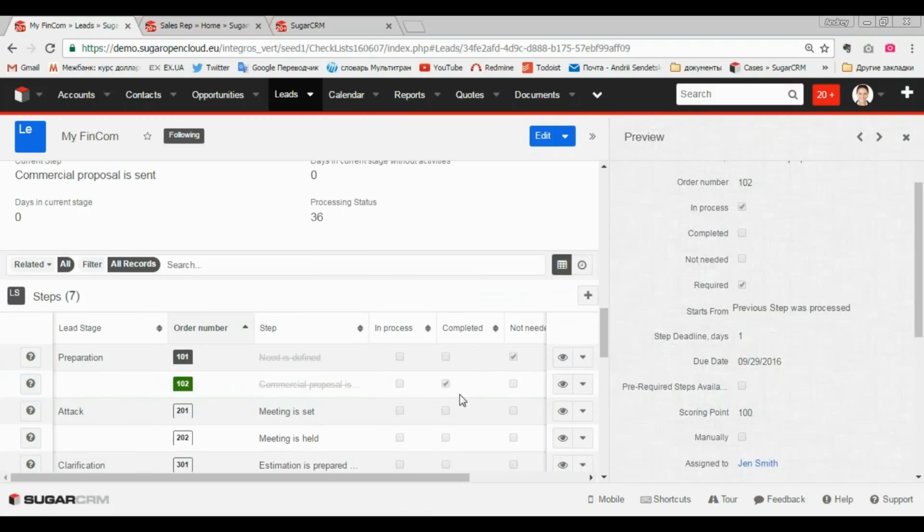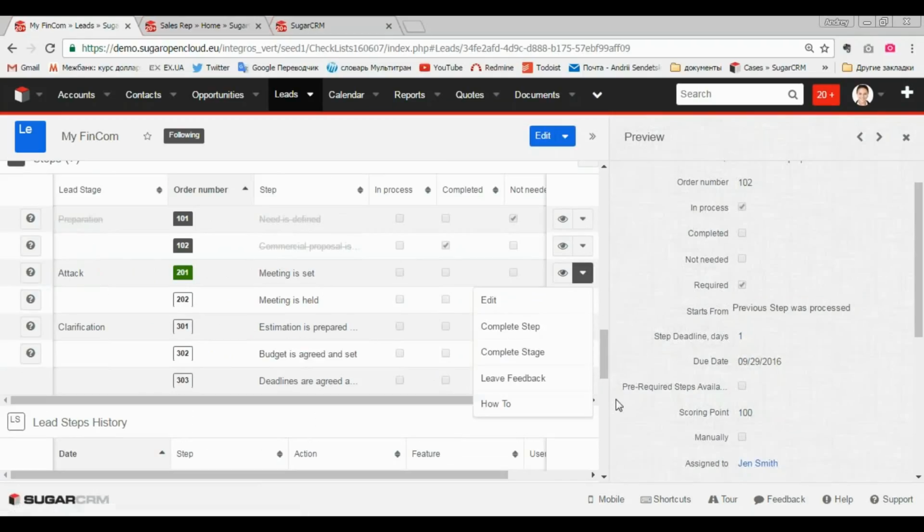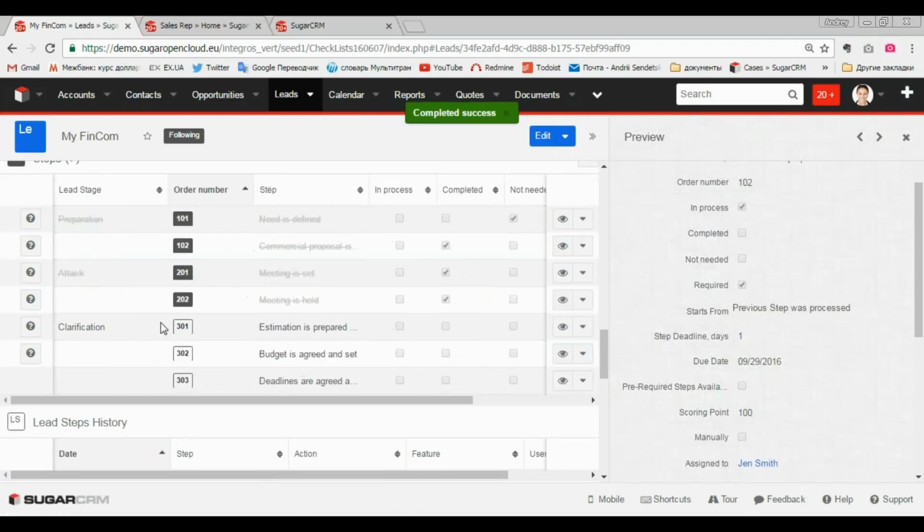There is also a possibility to complete a set of steps, steps of a particular stage. I can do it with one click in this way, and the system will close all steps from a stage.